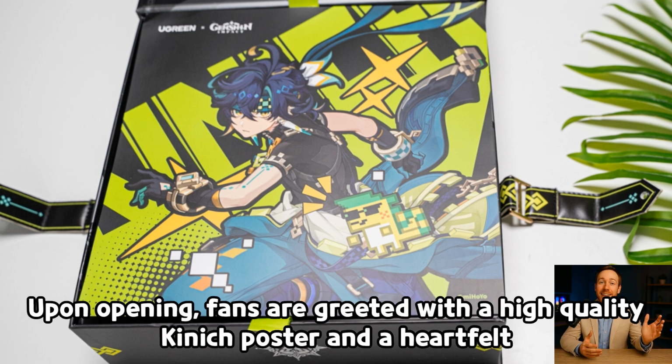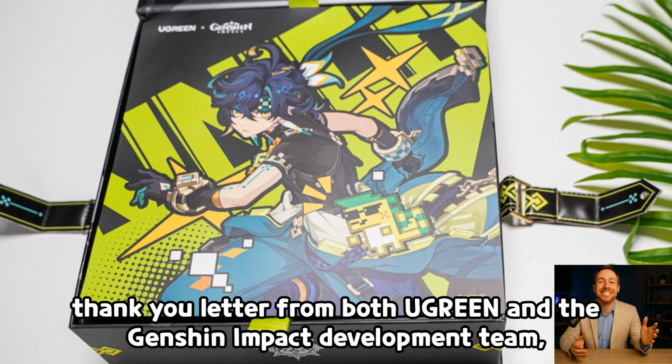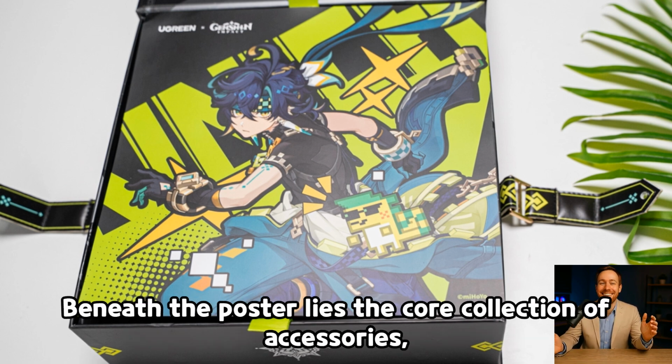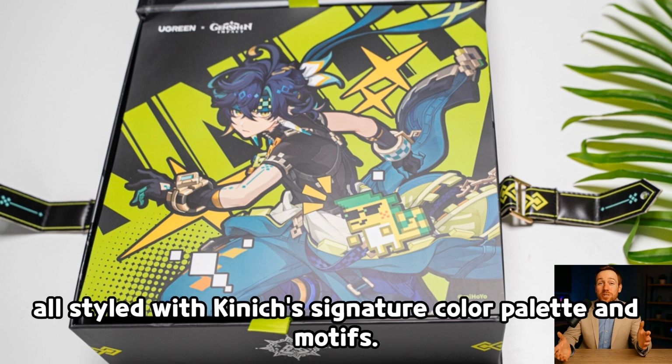Upon opening, fans are greeted with a high-quality Kinich poster and a heartfelt thank you letter from both UGREEN and the Genshin Impact development team, a personal touch that enhances the collectible value of the set. Beneath the poster lies the core collection of accessories, all styled with Kinich's signature color palette and motifs.